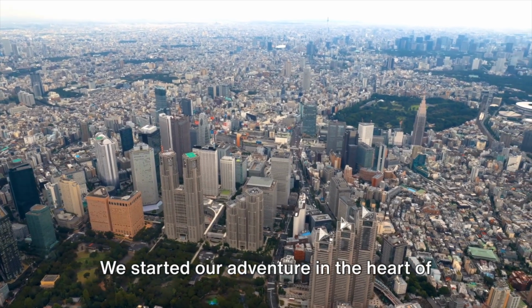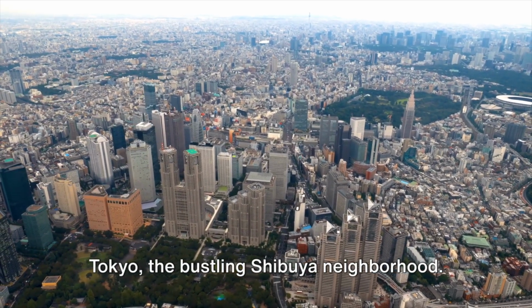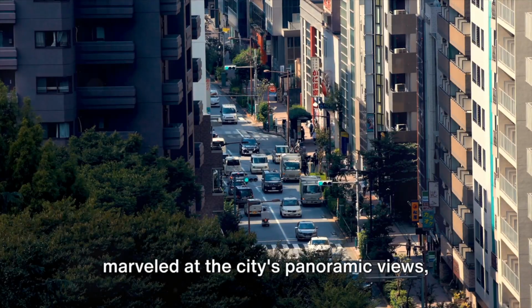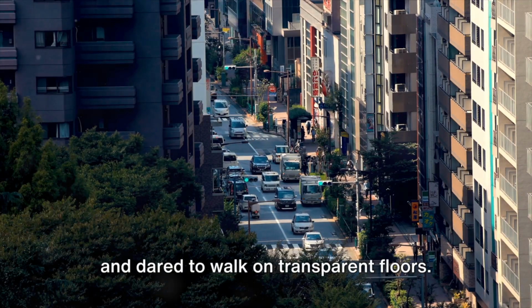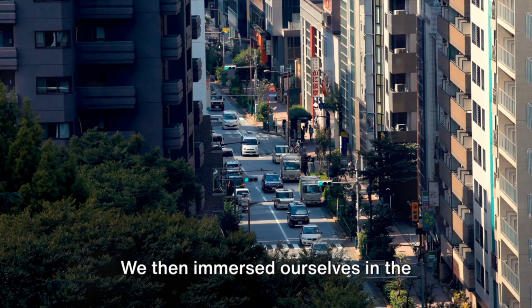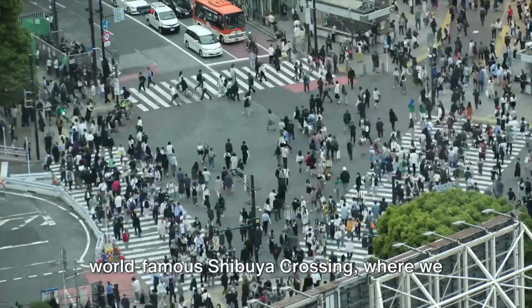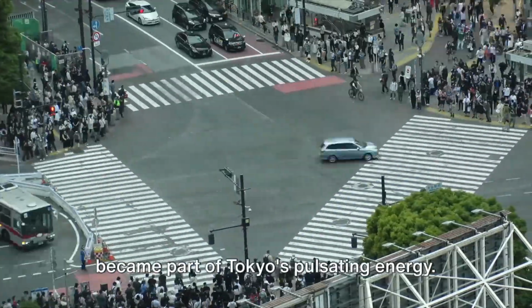We started our adventure in the heart of Tokyo, the bustling Shibuya neighborhood. We scaled the heights of Shibuya Sky, marveled at the city's panoramic views, and dared to walk on transparent floors. We then immersed ourselves in the world-famous Shibuya Crossing, where we became part of Tokyo's pulsating energy.